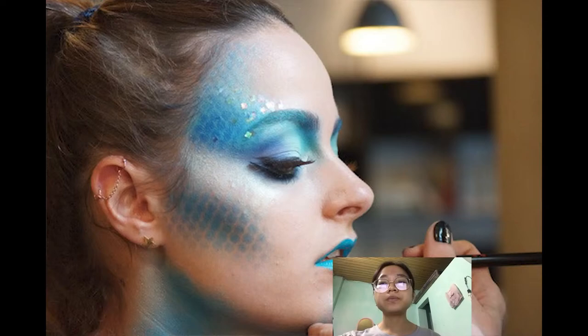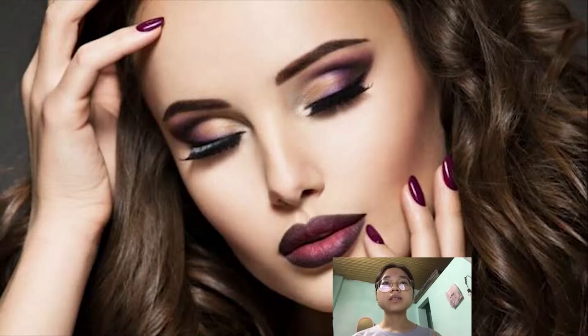Last, look at your veins. Blue veins show a cool undertone, green show a warm one. And if you are somewhere in between, you could have a neutral undertone.